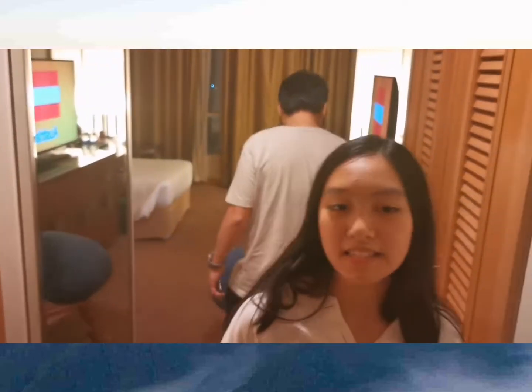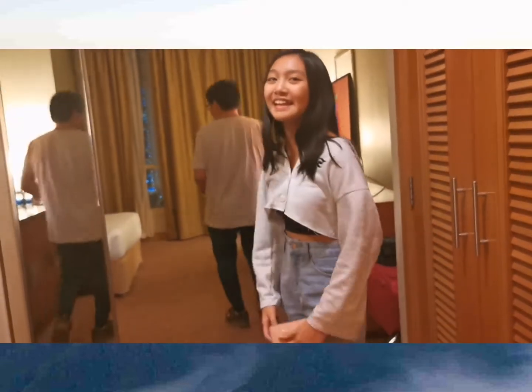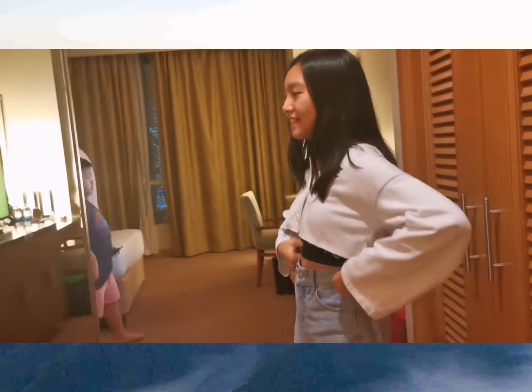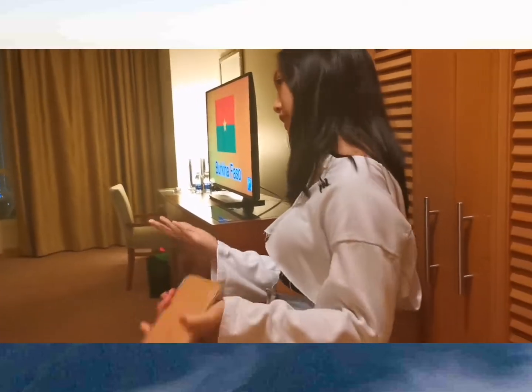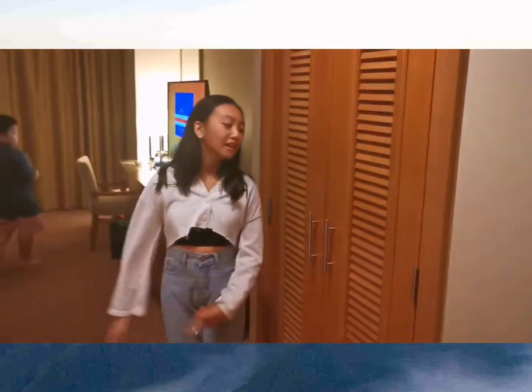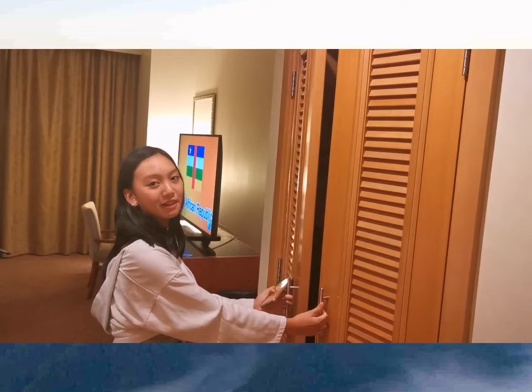It's quite small, but it's big enough for my family and I. Yes, correct, because our budget is small. And then we have the mirror here, and we have a closet with our clothes.